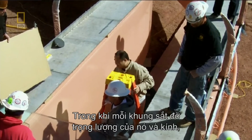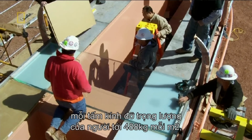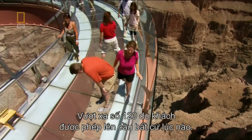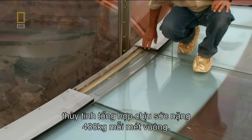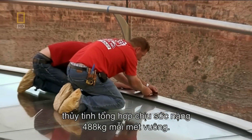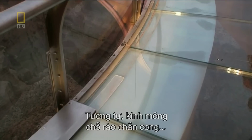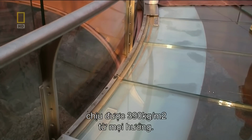While the steel frame of the Skywalk supports its own weight and that of the glass, each pane of glass supports a live load of 488 kilograms per square meter, or about 800 people. This far exceeds the 120 visitors allowed on the Skywalk at any given moment. To account for gravity and wind loads, the composite glass is measured to support downward forces of 488 kilograms per square meter. Additional strength tests project that the glass can sustain upward wind forces of 390 kilograms per square meter. Similarly, the thinner glass on the curved railings withstands 390 kilograms per square meter from any direction.